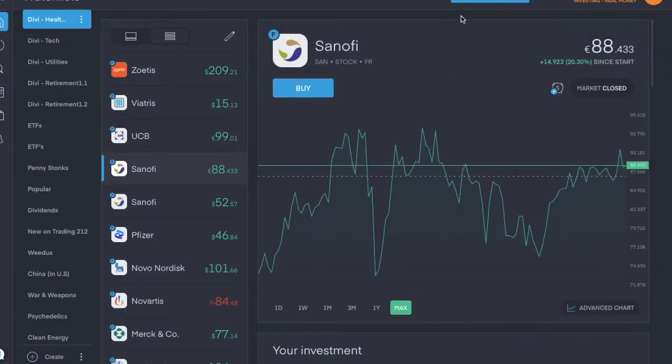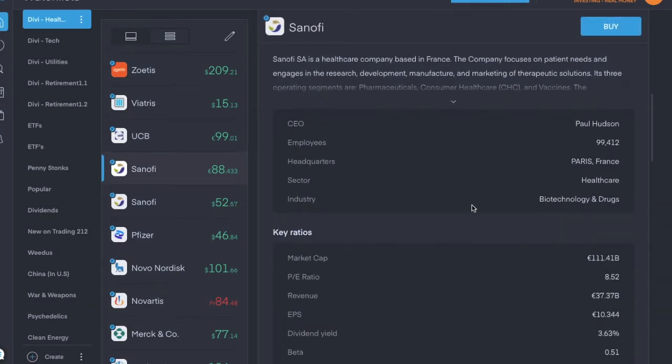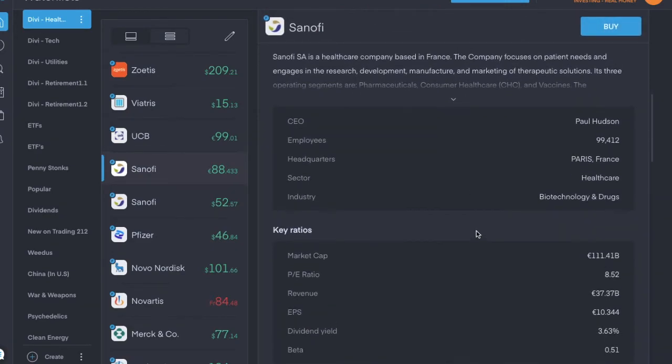And Sanofi, the French stock, ticker symbol is SAN, trading for about €88.5 per share. It's the same details as the last one, but the dividend yield is 3.63% and it pays an annual dividend.